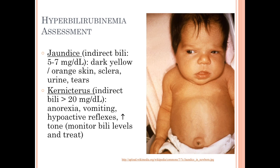So this kid is pretty yellow. When you really look at him, it's like, boy, that kid's skin is really yellow. And it looks like he has a little bit of a belly button hernia, doesn't it? Looks like a donut. And he's still healing where his umbilicus was, his umbilical cord.